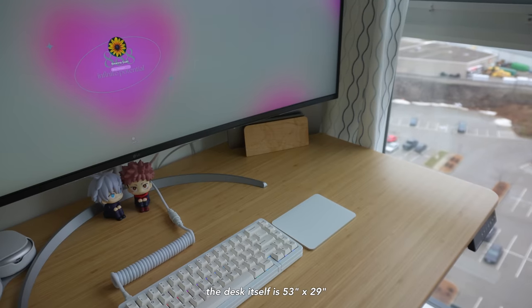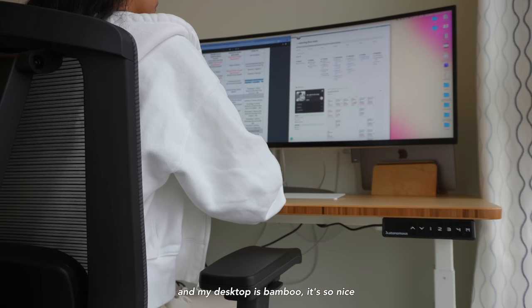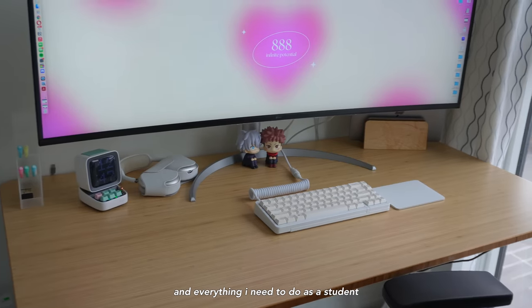The desk itself is 53 by 29 inches. It's just the classic size, and my desktop is bamboo. It's so nice, and I just picked a white desk frame. I love the finish of it. It's more than enough space for me and everything I need to do as a student.